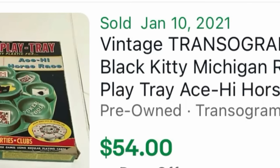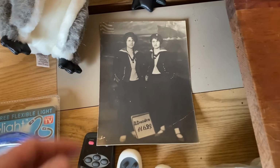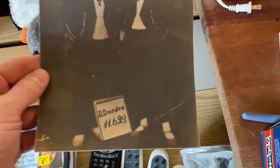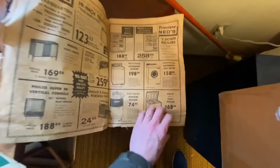This one's even more special, though, because when you turn it around, it has the Aces High horse racing game. I came home, listed it, and sold it for $60. It already sold. So you'll see that that more than covers what I purchased everything for today. So everything you see here, including this cool picture of these women from 1929. This paper that I picked up in the beginning, it was by the magazines. I just didn't show it.